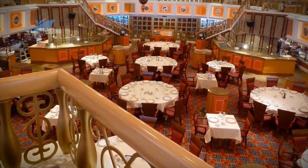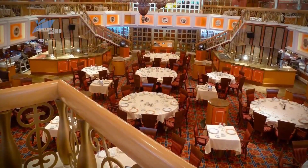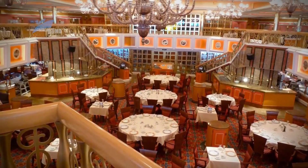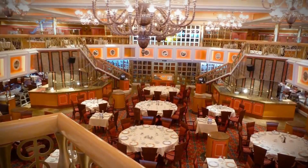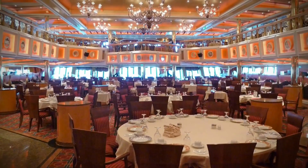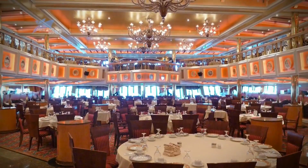The upper level of the double-deck, 1,122-seat Washington's dining room rounds out the public spaces on Deck 4. Here is a view of the Washington dining room from a Deck 3 perspective.